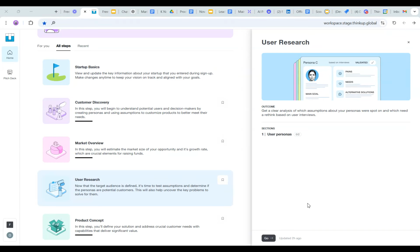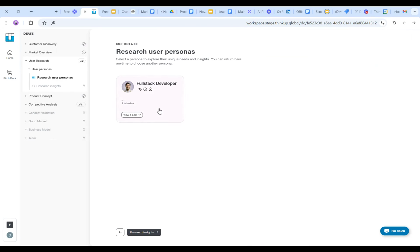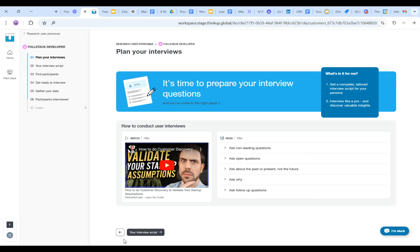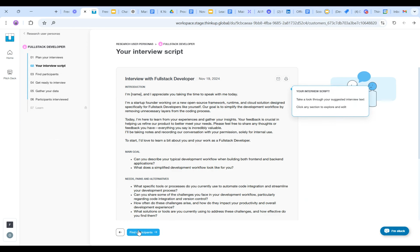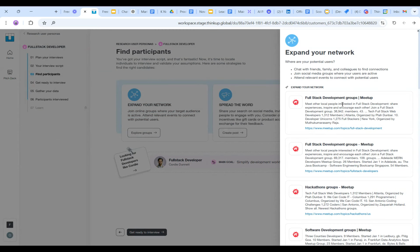The user research step, we'd like to interview potential users. We will choose a specific persona, the full stack developer, for example, and the platform helps us by generating the base for the interview script. We can update that. Then we need to look for a participant to interview. We've got a few meetup groups, LinkedIn and Reddit groups where we can go in and find the potential interviewees.